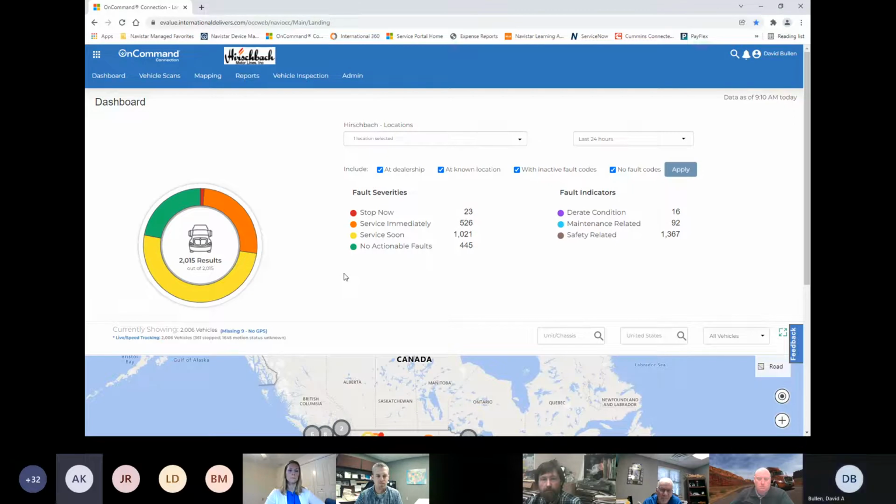All right, so let's explain what we're seeing in this Pareto here. We're going to start at the bottom and work my way up. So no actionable faults is a great big bucket. There's a lot of communication happening on these vehicles, right? Lots of computers trying to talk at the same time. If they speak out of order, I end up triggering some faults that aren't problems, right? So there's a lot of things we don't need to do. Service soon at a glance looks like there's a lot of things I'm going to need to do eventually on this fleet. But again, many of these things will resolve themselves.